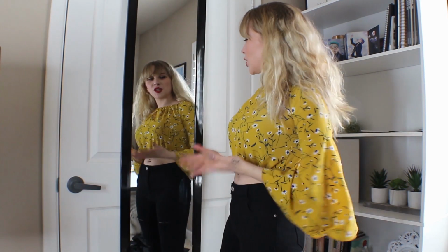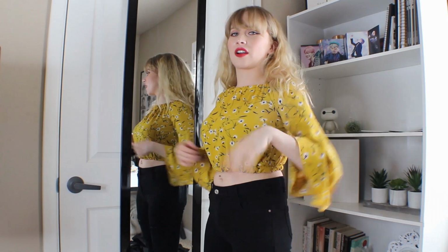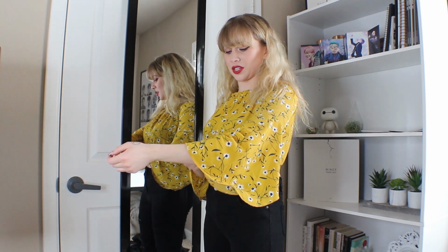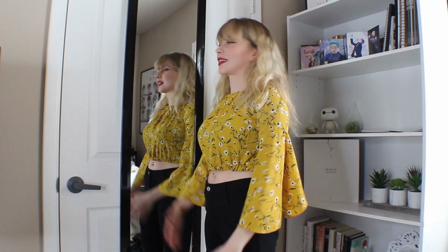I don't know where they went so wrong with this shirt because it's so cute. It's so cute, but there's no give at all, no stretch. I feel like a stuffed hot dog. The material also feels cheap as shit. It feels like paper mache. That's what it feels like. That's the vibe it gives me.